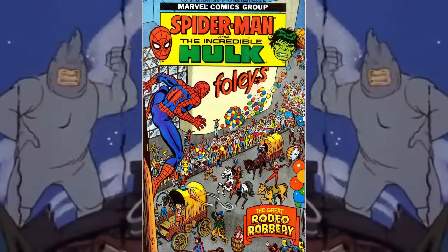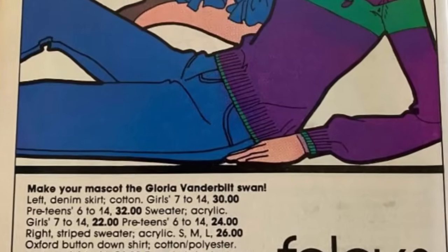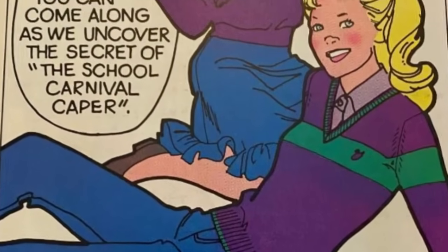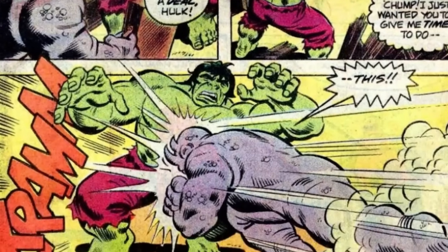Spider-Man Team-Up again would follow with the Hulk, and he would fight the Rhino in Spider-Man and the Incredible Hulk, some Foley's special called The Great Rodeo Robbery. I don't even know if this thing counts as a real comic book. It's like full of advertisements. It's just a marketing tool from the 80s. Spider-Man and the Hulk are in it, and they fight the Rhino. I don't even know if Spider-Man fights the Rhino. Like, Spider-Man's just there. It's the Enforcers.